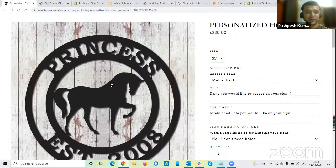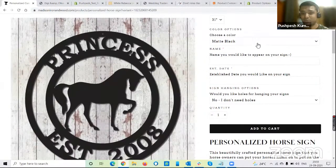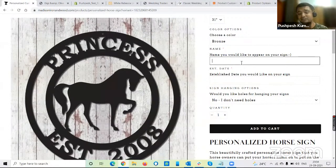So, first we'll go off with Madison Ironwood. This Madison Ironwood produces designs and unique items such as gates, posts, metal art. So here we have a personalized horse sign that the store is selling. You see there are multiple options that a customer can select from. If you want, you can choose a bronze color. If you want to engrave it, you can write your name on it. And by giving the customers options here, you minimize the customer service hassles. You minimize the returns, in case the customer didn't like it. Here you're giving the customer everything to give the information to you exactly how they want it.